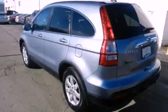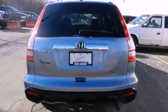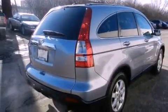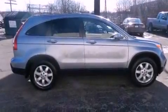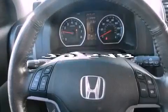radio. The following features are also included: air conditioning with automatic climate control, a split folding rear seat, cruise control, a 7-speaker audio system, a 4-wheel independent suspension, a passenger side vanity mirror, a security system, an anti-lock braking system, heated side view mirrors, and this vehicle has fewer than 30,000 miles on the odometer.